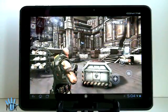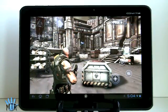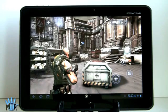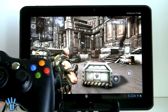And now we're in Shadowgun THD. This is the expansion pack that's for Tegra 3 devices, so you get more details and more cool effects on screen. So we're going to check out gameplay now. And once again, we're using our USB Xbox wired controller to play the game.